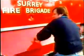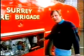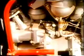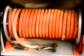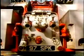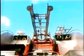In this locker here, we have a Coventry Climax light portable pump. This is the Hillman engine, but it's a very powerful little pump. Hose reels are either side. It's got a Dennis 500 gallon a minute pump on the back.